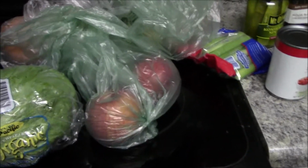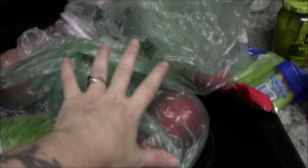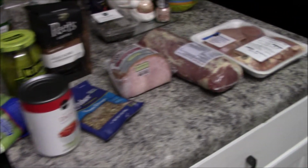In here, we've got our produce. We've got lettuce, 2 apples, 2 sweet potatoes, an onion, and 3 bell peppers. So I've noticed that we're actually buying less ingredients since we're cooking Whole30, because stuff like the vegetables can go for more than one type of meal. So we're actually buying less. So this is a good thing.